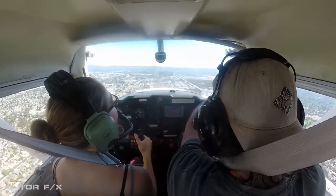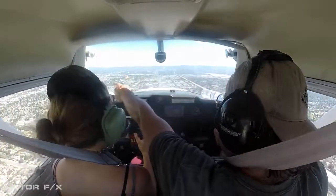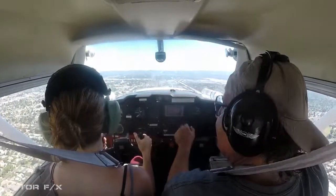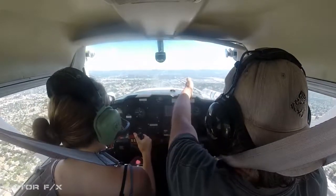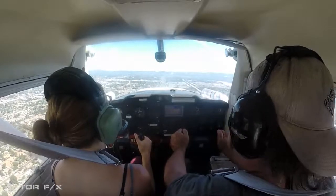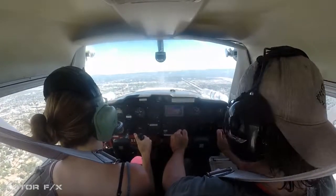Van Nuys Airport, you're talking to them. Okay. Commander 9 Golf. Downtown LA, in the distance, in the mist. Do you see it? Yeah, I see it. Very good. Now we're going to follow Sepulveda Boulevard all the way down to the foot of the mountains. You see those big buildings? Yeah. We're going to go right there. Very good.